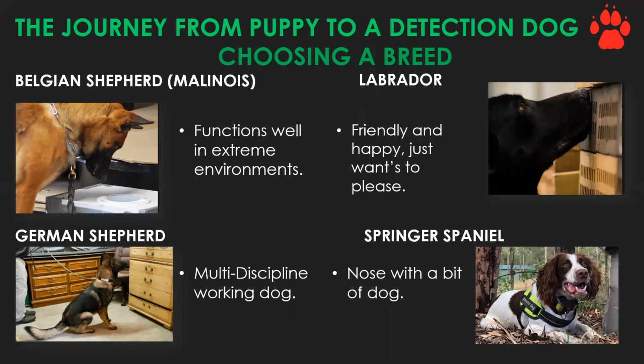The Labrador, the all too famous Labrador, happy dog, friendly, and they just want to please. They work very well in detection, and there's a lot of them being used overseas as well. So you'll also see, if you follow the people overseas, they use a lot of Labradors as well. Then our Springer Spaniel. I always refer to the Springer Spaniel as a nose with a little bit of dog behind it. They work endlessly, very happy dogs, working as well for search and rescue and many other disciplines in detection.